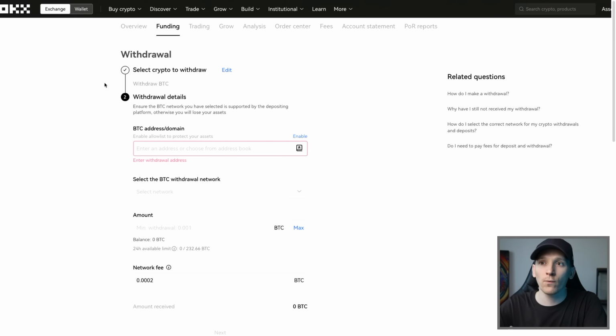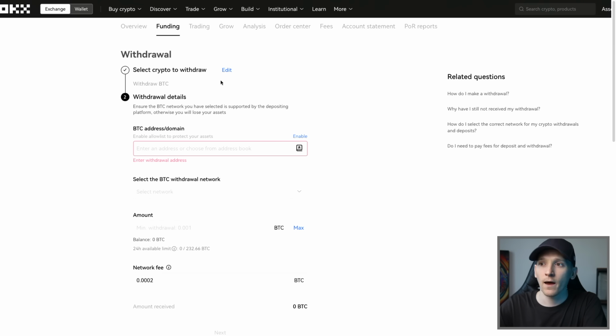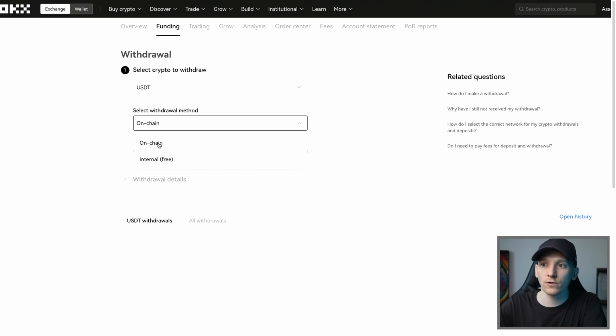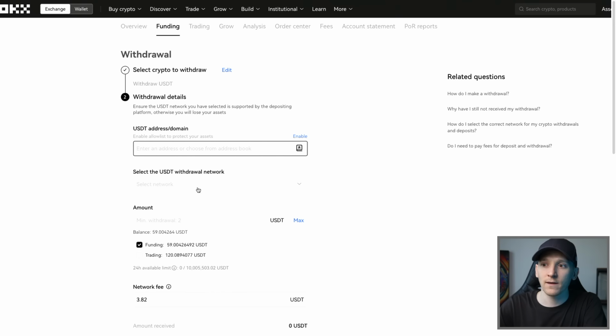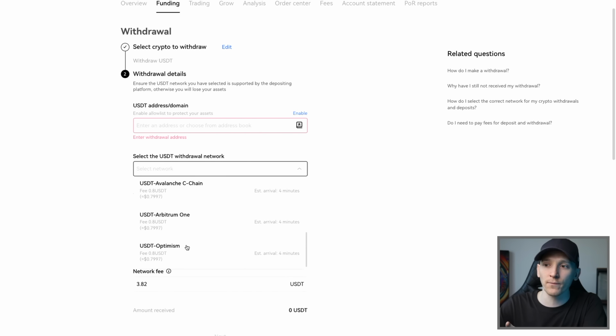So as an example, withdrawing from OKX, just Bitcoin here, you can see the withdrawal networks. We've got Bitcoin and Lightning, as you can see here. We can also edit the assets that we can withdraw. So if we go to USDT and we click on chain and go next, then we can select the withdrawal network. You can see many supported. So we've got Ethereum, Tron, Polygon, Solana, Avalanche, Arbitrum, Optimism.